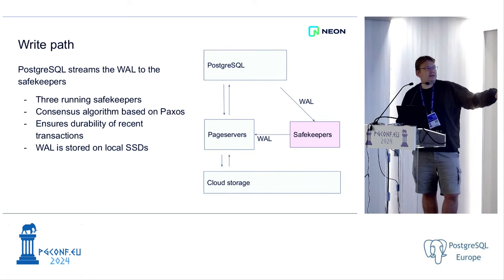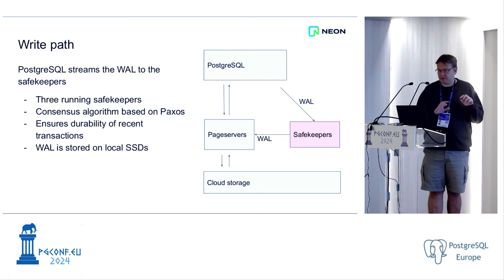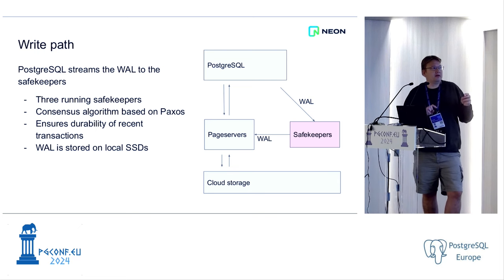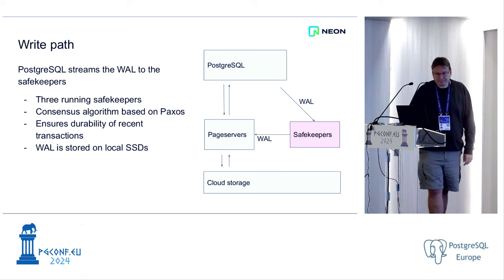On the WAL path, we have the safekeeper nodes, which are responsible for maintaining the durability of recent transactions. Whenever you commit a transaction, the write-ahead log gets streamed to the safekeeper nodes. We use the same mechanism as Postgres for synchronous replication, and we have a consensus algorithm based on Paxos going on there. So you make sure that you don't lose recent transactions. And if something crashes, you always know what the recent transactions are. There's no ambiguity about which standby is ahead of which one. The consensus algorithm takes care of that.